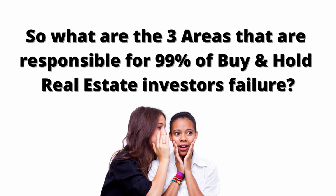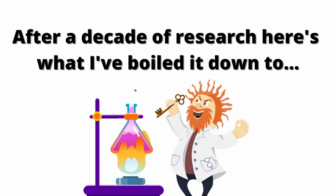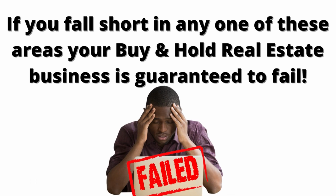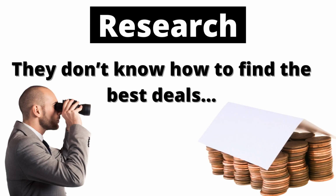So what are the 3 areas that are responsible for 99% of buy and hold real estate investors' failure? After a decade of research, here's what I was able to boil it down to. We call it the 3 R's of success: research, renovate, and reposition. But if you fall short in any one of these areas, your buy and hold real estate business is guaranteed to fail.